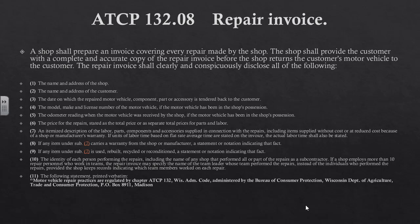Number 8, if any item under subsection 7 carries a warranty from the shop or manufacturer, a statement or notation indicating that fact must be on the repair order. For number 9, if any item under subsection 7 is used, rebuilt, recycled, or reconditioned, a statement or notation indicating that fact must be provided on the repair invoice. Number 10, the identity of each person performing the repairs, including the name of any shop that performed all or part of the repairs as a subcontractor, or what we call sublet.